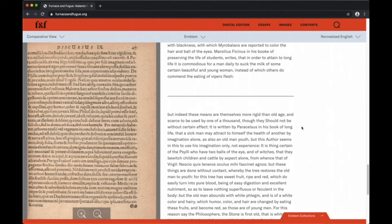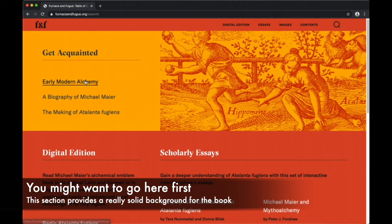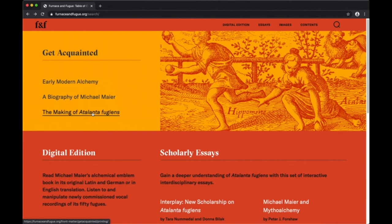Okay. Now, if I click on contents, this is really cool here. If you look at early modern, there are some wonderful articles here on early modern alchemy. If I click on that, it gives you a wonderful background on the beginnings of alchemy and how it came about. And then, of course, there's a biography of Michael Meyer and the making of Atalanta Fugiens. These are all really, really interesting things to read, certainly to give you really solid background on this material, which is so complex and so deep.